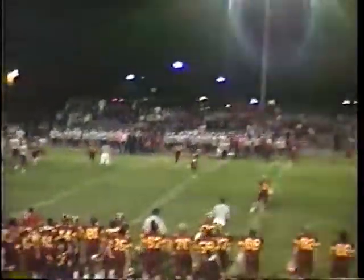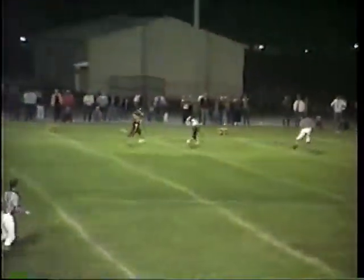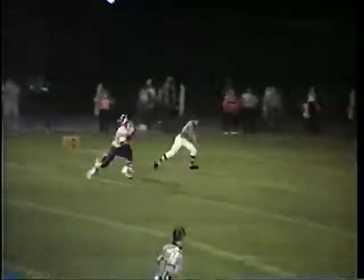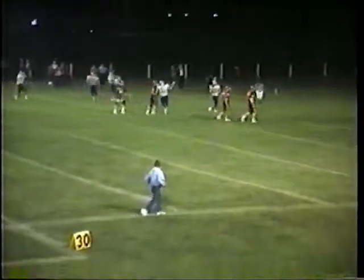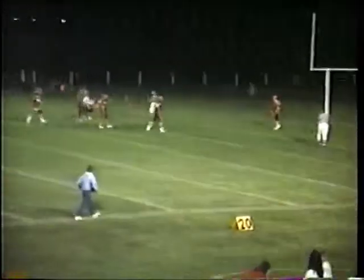Good fake. Rolling out to the far side of the field. Downfield, he's got a man wide open. It's caught by the Elwood Panthers at the 20, the 15, the 10, the 5. He's in for a touchdown. It's Derek Paquin. The Elwood Panthers strike with a 59-yard touchdown pass from John Etchison to Derek Paquin.